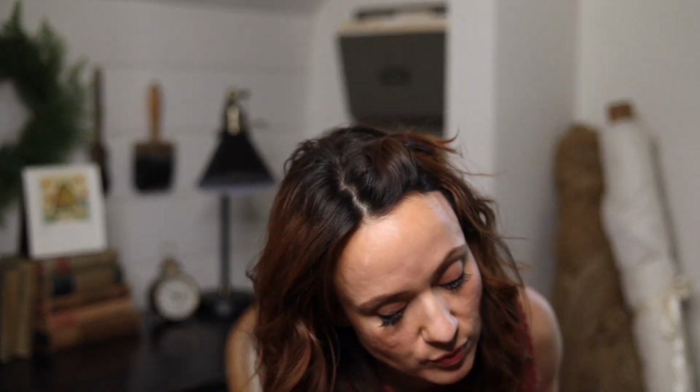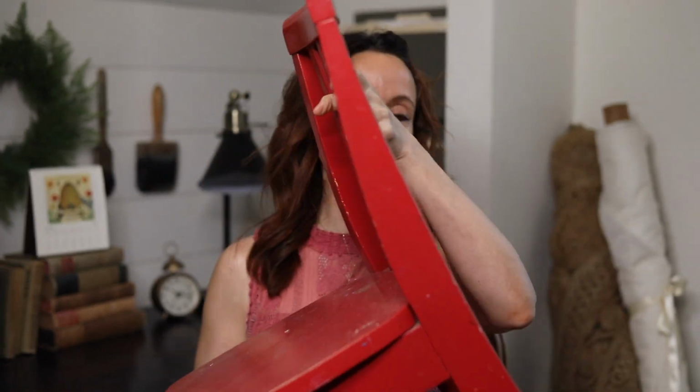And now I want you to check art pieces and maybe little pieces of furniture you could use. So I have this little red chair, kid-sized chair, and I am gonna give this a makeover. It's a little too bright for me, so I'm gonna change it up and make it a little more of an aged burgundy.